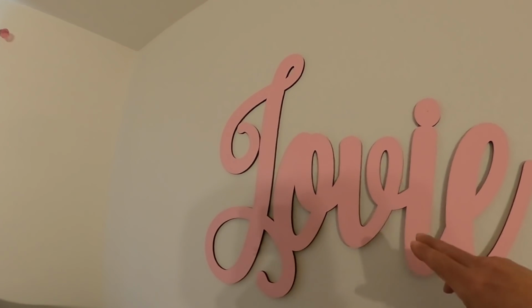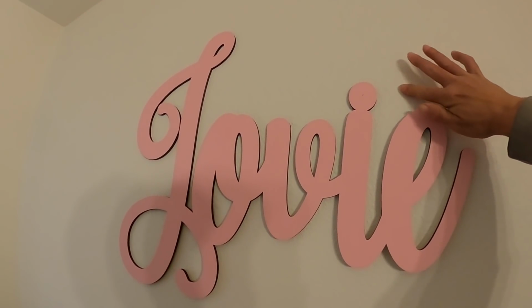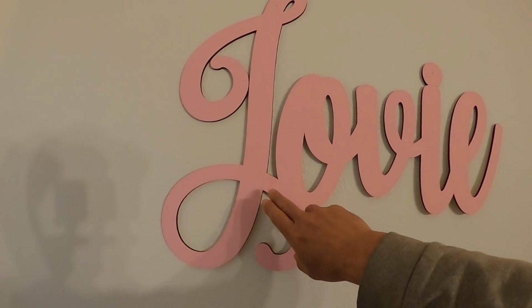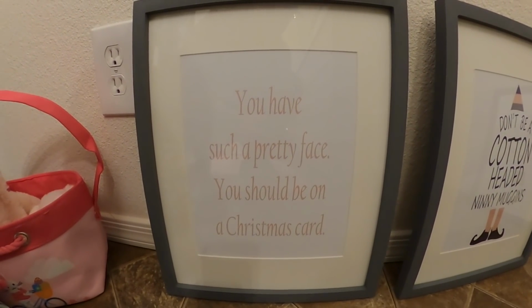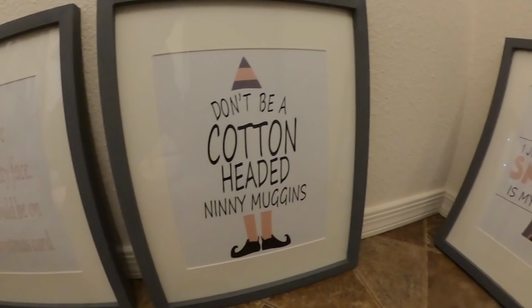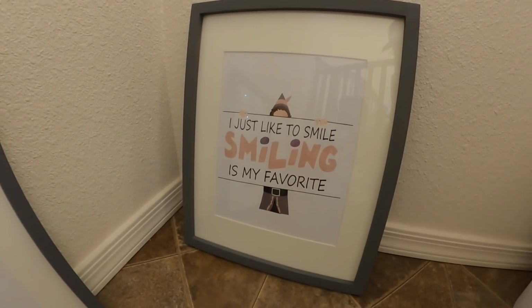The first time we hung it, it fell, because we tried to use just 3M sticky stuff and it doesn't work. The walls are textured, so it didn't stick very well. And it fell and broke. So I had to glue it and she touched it up with some paint. And then we've got these three pictures going on the wall. I don't know if you can read that. I'll show you these once I get them up. But they all have to do with the movie Elf.